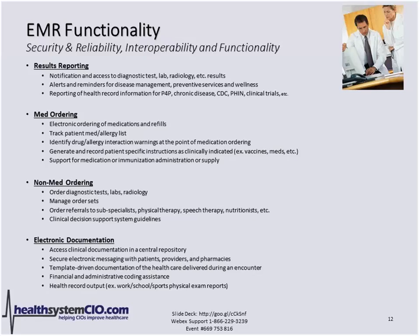EMR functionality, what did we want within the function of the EMR? Obviously, we wanted results reporting. Everybody wants that. We wanted CPOE or med ordering, not just med ordering, but non-med ordering as well. We wanted a way to be able to have physicians electronically order these things.